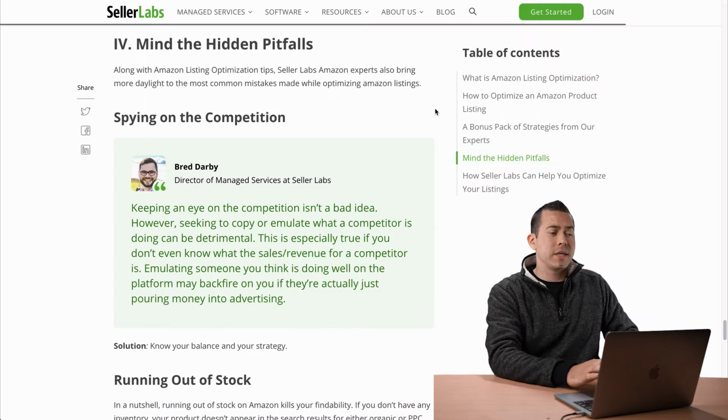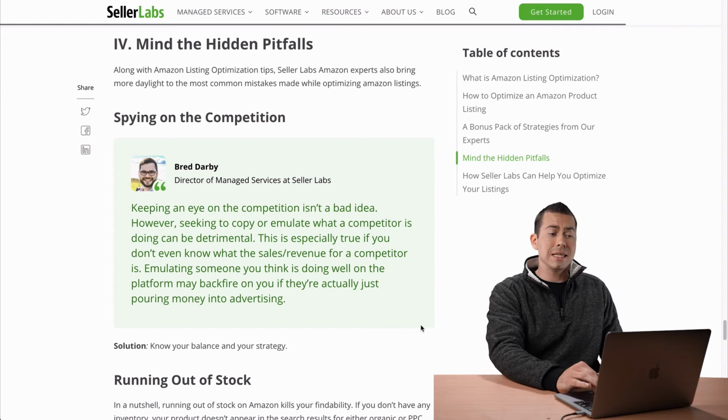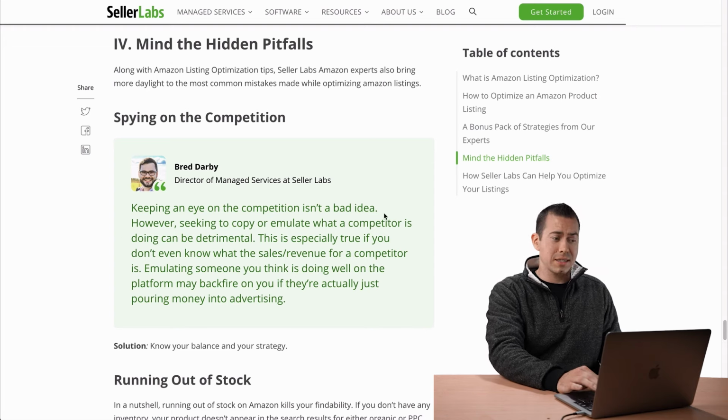Next, SellerLabs here says, mind the hidden pitfalls. They say spying on competition. This is a great idea. This guy here says, keeping an eye on the competition isn't a bad idea. However, seeking to copy or emulate what a competitor is doing could be bad.